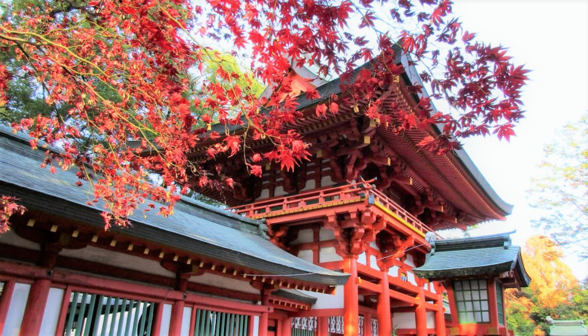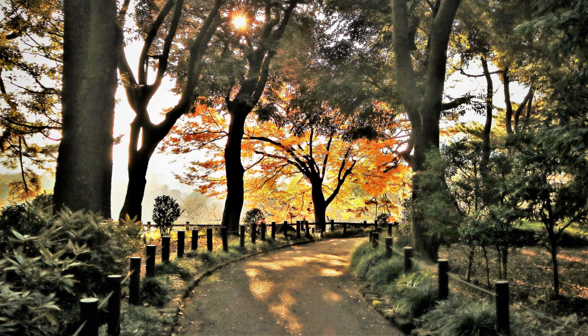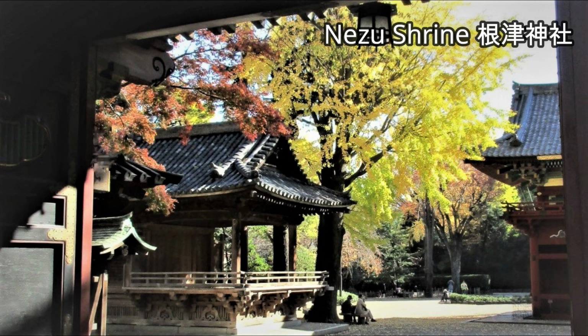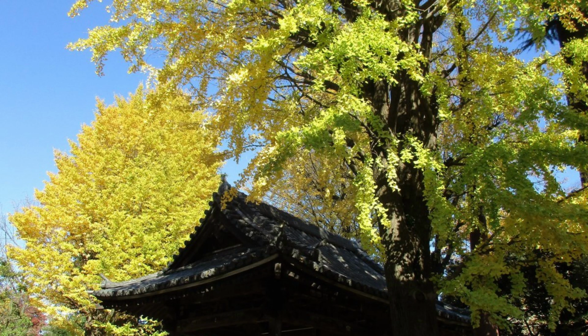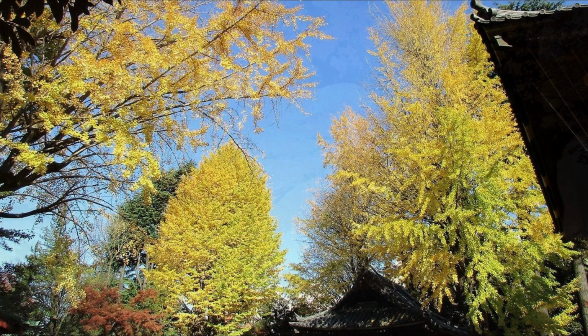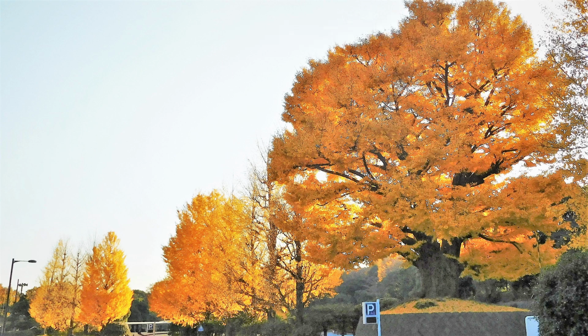The beauty of autumn in Japan is represented by the autumn colors of the leaves of trees. I recommend the autumn colors of temples, shrines, and the Japanese gardens scattered throughout Tokyo. The best time to see the autumn leaves in Tokyo is from November to early December.